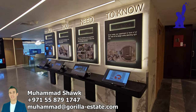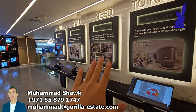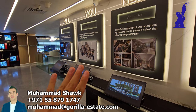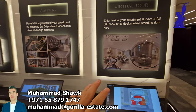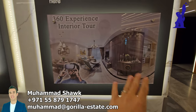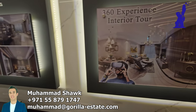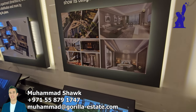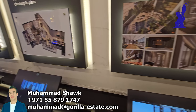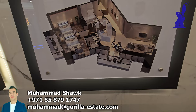So when you come with me as a client, you will have a virtual tour of every apartment available right now. The exact apartment, you will see the exact view and everything related to it. You will see with the goggles and the virtual tour how your apartment looks, what finishes and what actual sizes it will be. And you will see, of course, the full brochure on the screen and the layout of the apartment in a bird's eye view.